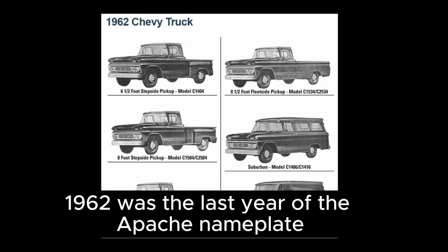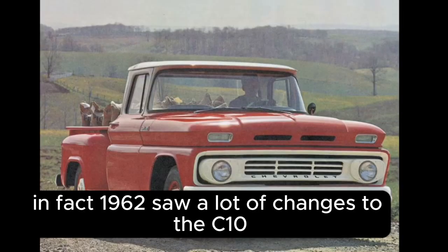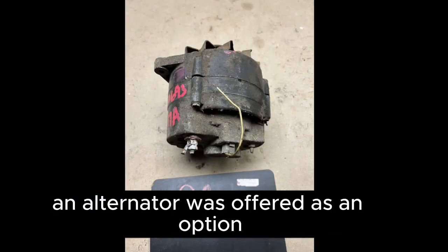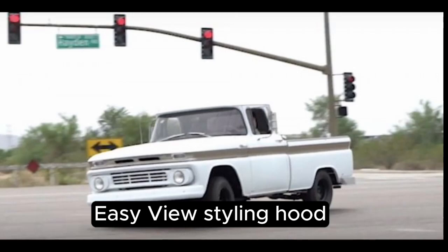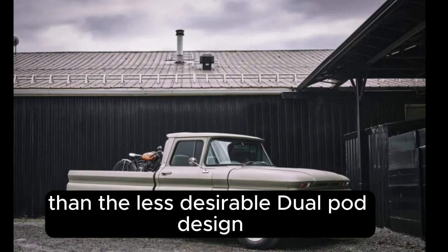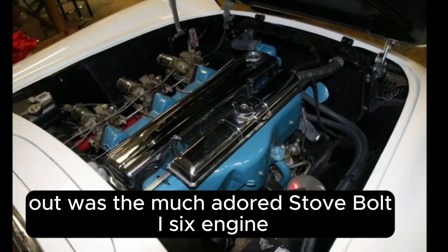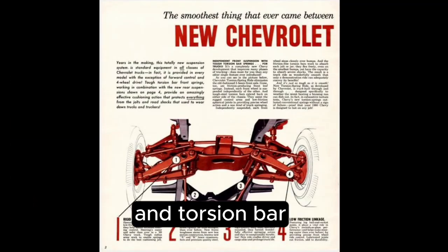1962 was the last year of the Apache nameplate for the Chevy C10 truck. In fact, 1962 saw a lot of changes to the C10. For the first time, an alternator was offered as an option. Chevrolet introduced a new Easy View styling hood, in addition to a completely different grille than the less desirable dual-pod design. Out was the much-adored Stovebolt i6 engine, as well as the X-braced drop frame design and torsion bar IFS.